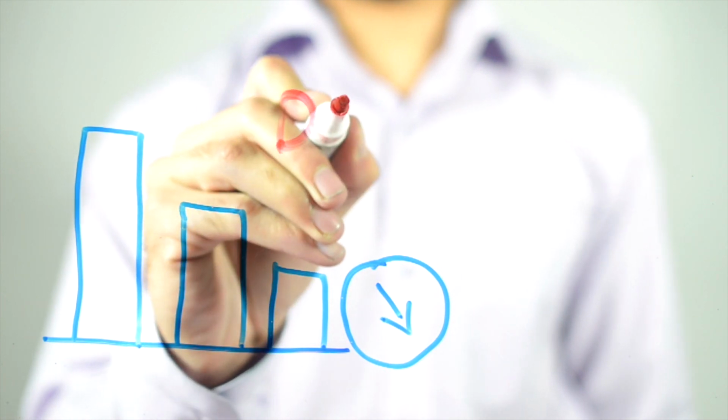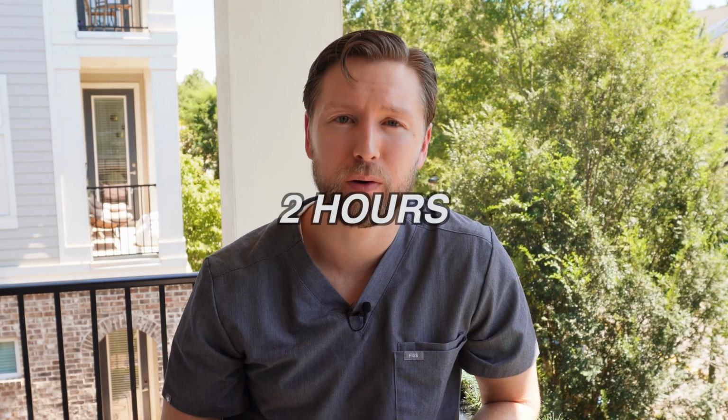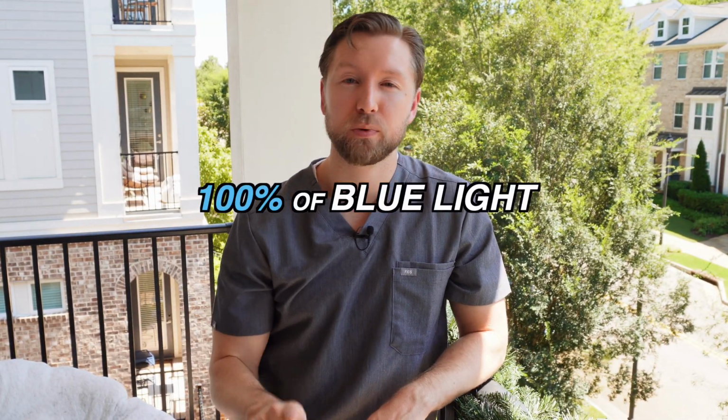So if you're having a lot of trouble with sleep, try throwing on some blue light blocking glasses about 3 to 4 hours before bedtime. And once your sleep is doing better, you can try decreasing the hours you have them on before bedtime to about 2 hours. Any blue light blocking glasses will work. Make sure they block close to 100% of blue light.